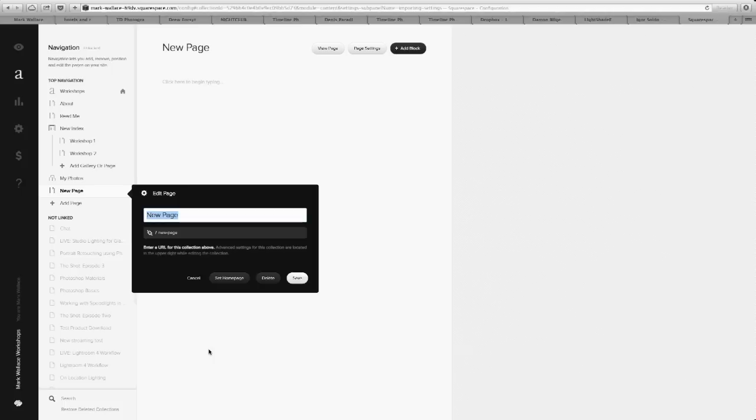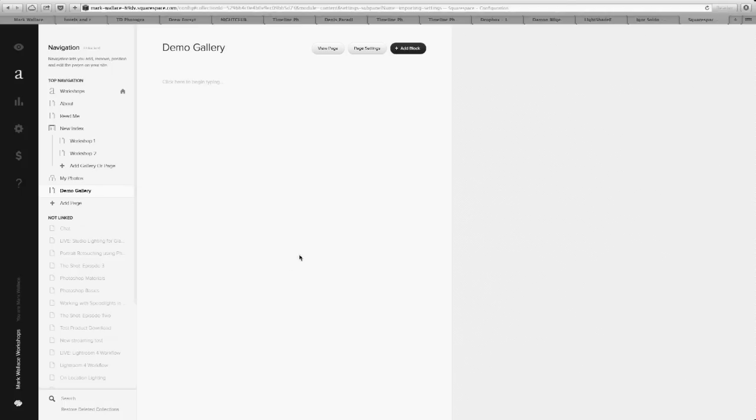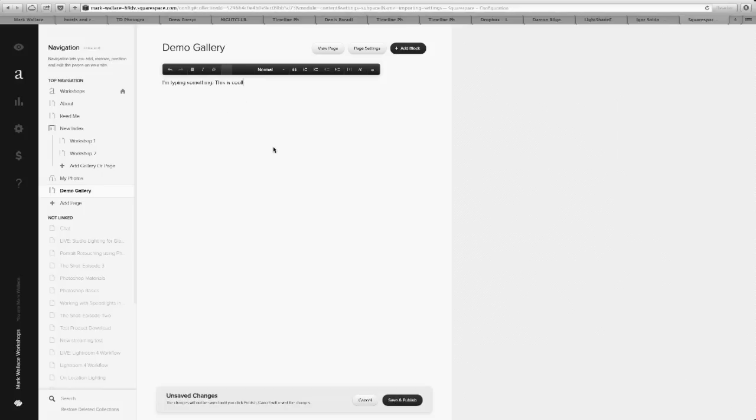So I'm going to go in here, and I'm just going to call this demo gallery. And I will save that. And now in the demo gallery, if I want to type something, it just says click here to begin typing, and I'll click here to begin typing. And I'm going to say, I'm typing something. This is cool.